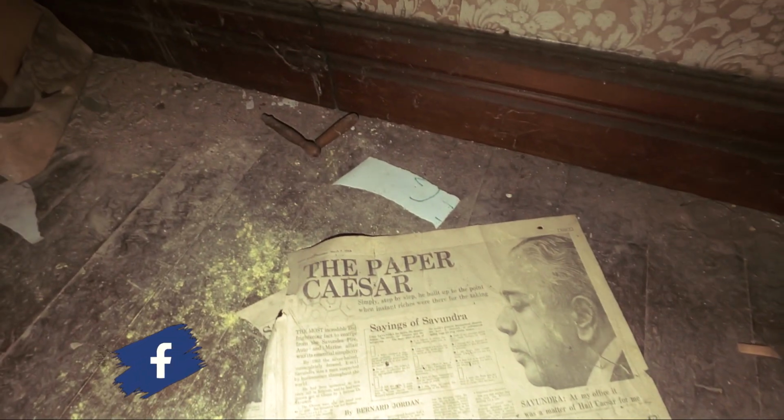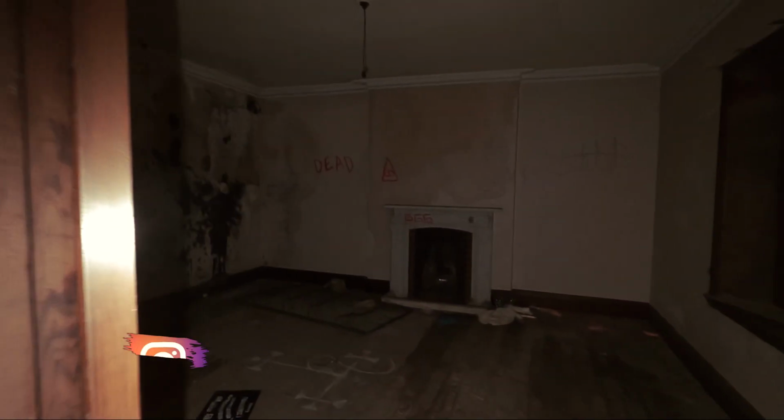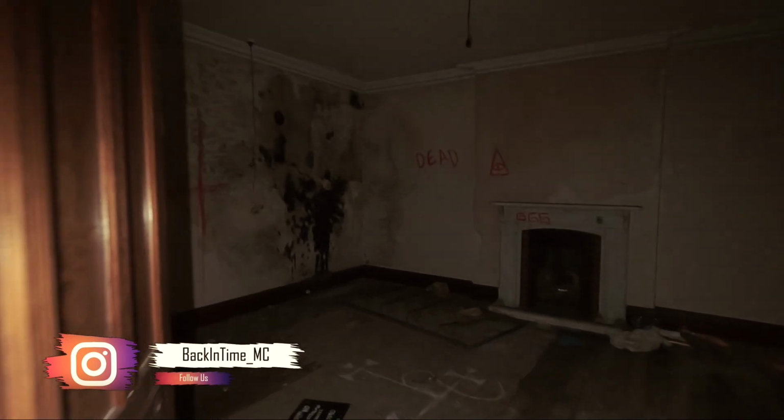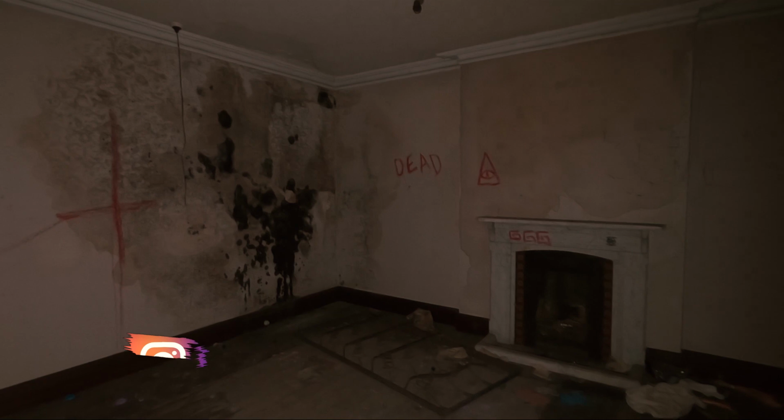Some old papers are on the floor there. 1968. Is there a Ouija board in there? Yeah, it's a tiny little one. Oh god. Obviously some stuff's been done in there.